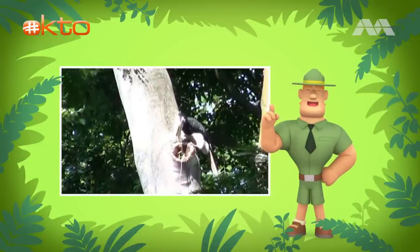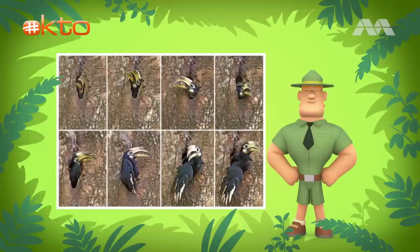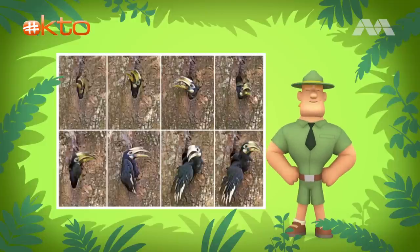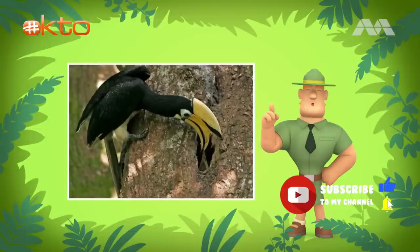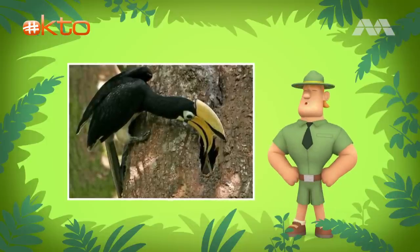Oriental Pied Hornbill nests are built in the holes of tall trees. The male and female hornbill seal up the tree hole with mud, leaving only a small opening. The female hornbill stays in the hole with her chicks. The male hornbill hunts for food, which it brings to the female and chicks through the small opening.